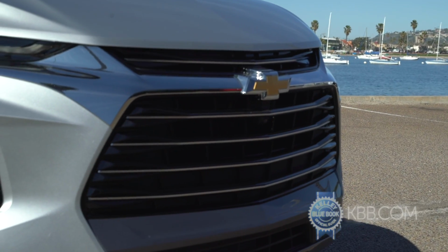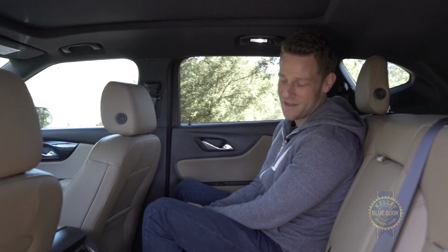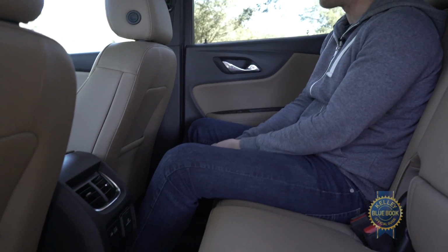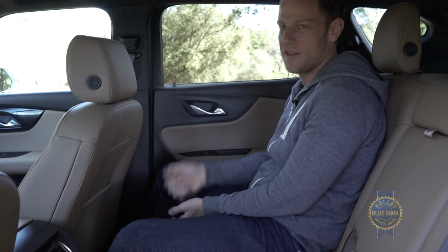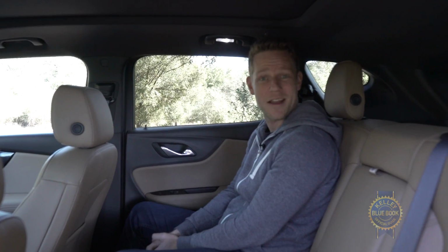So far, the Blazer's feeling good, but how's the interior? What I can tell you is that in the back seat there are standard rear vents, which is nice for keeping cool or warm. The side glass is kind of narrow, but the view out's really not that bad. And there's plenty of space for me, the quintessential average American male. I'm 5'10", and yes, that's average.